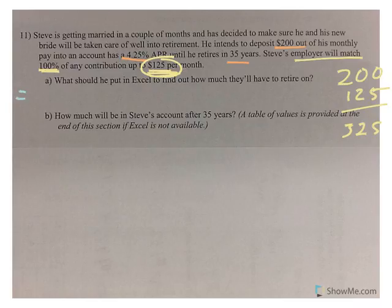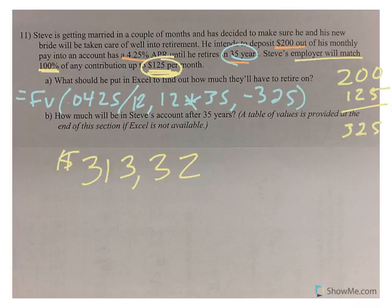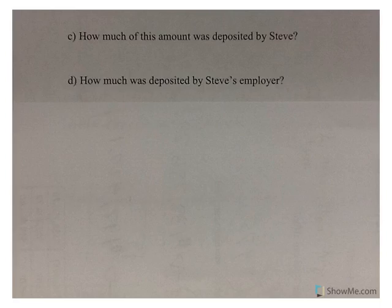So what do we type into Excel? Well, future value. I start with my APR as a decimal, 0.0425, divided by 12. 12 months in a year. There are 35 years in his retirement plan, and $325 a month is going in. After 35 years, Steve will have $313,321.48. Right? That's not bad. Not bad to have to draw from.